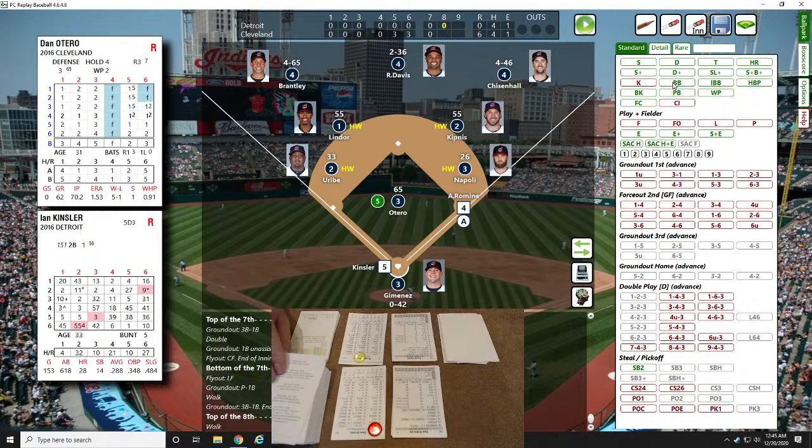That brings up Kinsler. Tribe up 6-0 here in the top of the 8th. Kinsler, 35 will be an out. It's going to be a ground out to the pitcher with the runner at first. It's a fielder's choice unless the pitcher's got a strong arm.